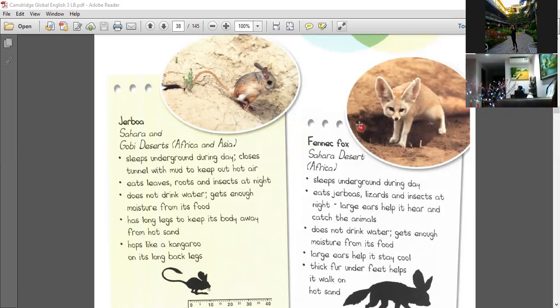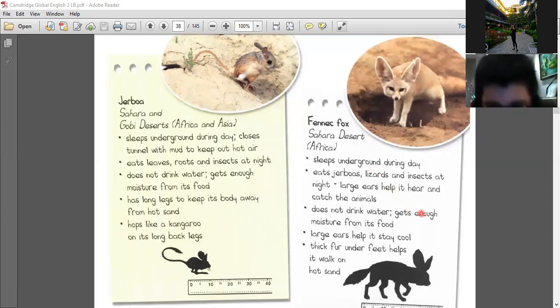How about the fennec fox? Fennec fox. Sahara Desert, Africa, sleeps underground during day, eats jerboas, lizards, insects at night, large ears help it hear and catch animals. Does not drink water, gets enough moisture from its food. Large ears help it stay cool. Thick fur under feet help it walk on hot sands. Okay, that's right. Very good.